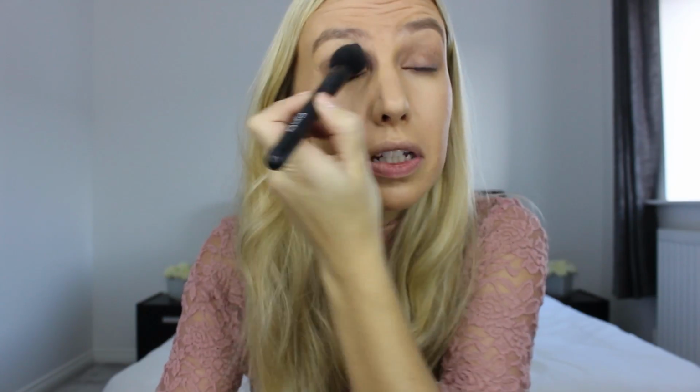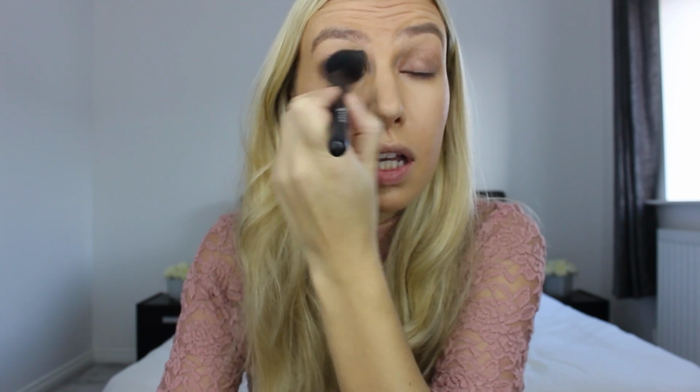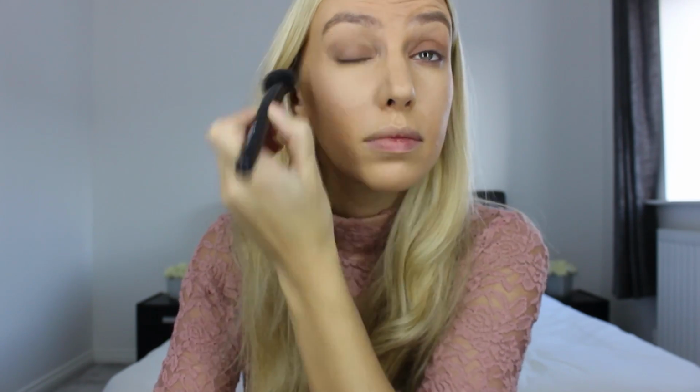And then what I'm going to do is just blend it out. So this does take a lot of it away, which is why I put a lot on to begin with. But it just kind of smokes it out and blends everything together without you having to use a million different brushes. Which is cool because the easier for me, the better really.